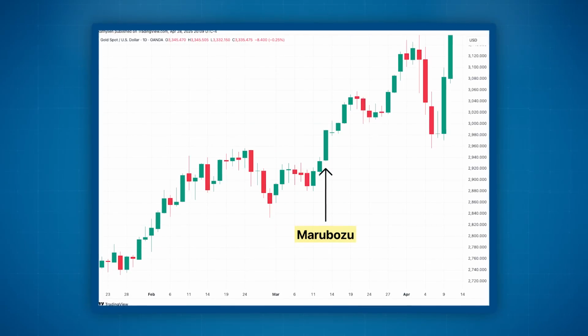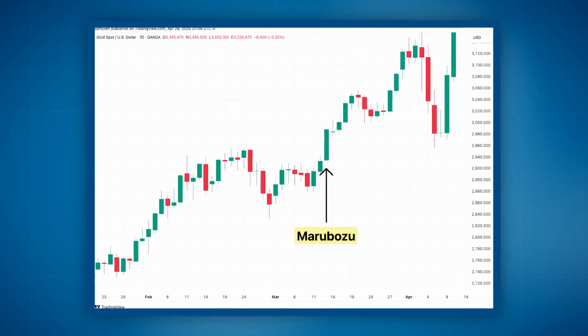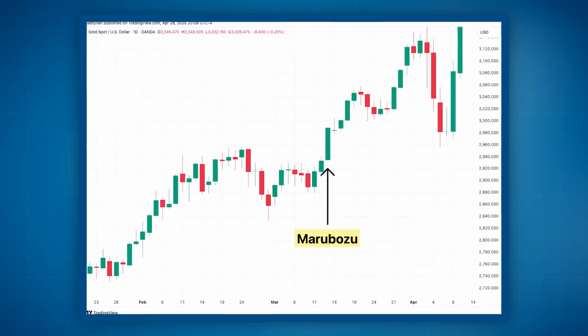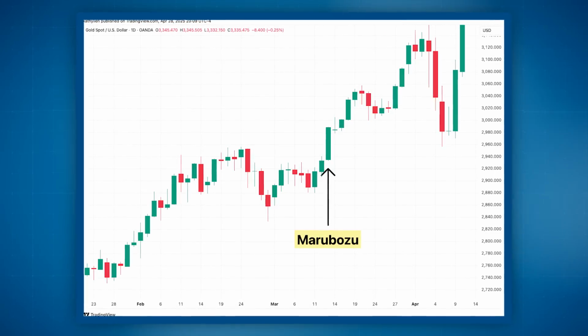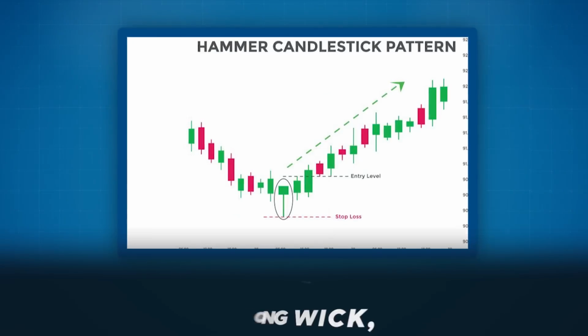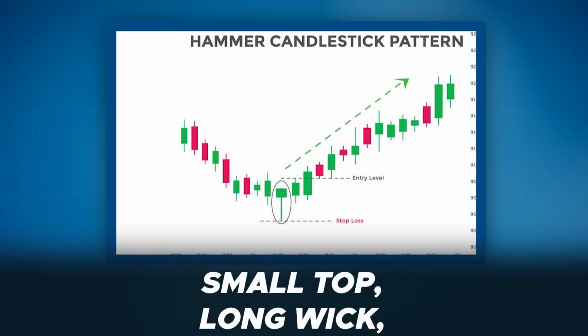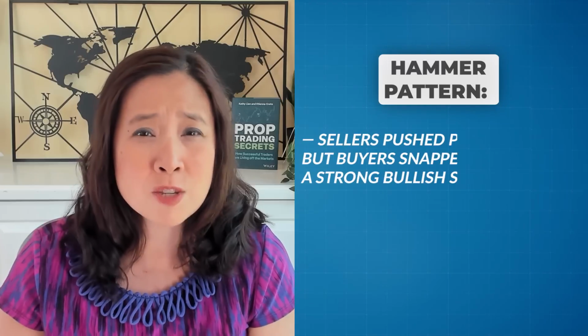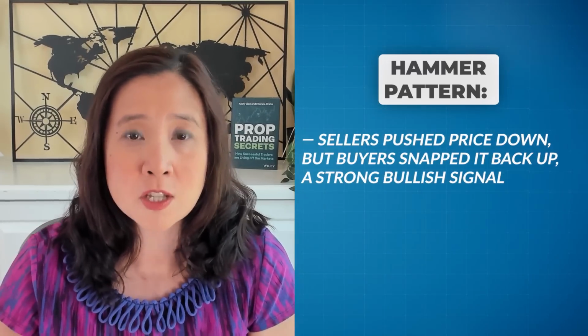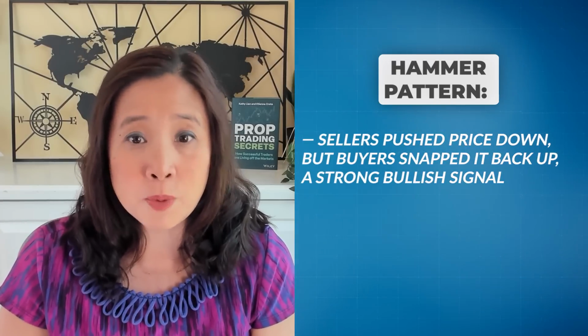In this gold chart, you can actually see a very clear bullish Marubozu pattern after a period of consolidation. It's a strong sign that buyers are stepping in, which is why it kicked off a more significant uptrend in gold. Now, the hammer pattern is a classic reversal candle with a small body at the top and longer lower wicks. In this pattern, sellers tried to press the price down, but buyers pushed it right back up to the top, which is why this is a very bullish sign.